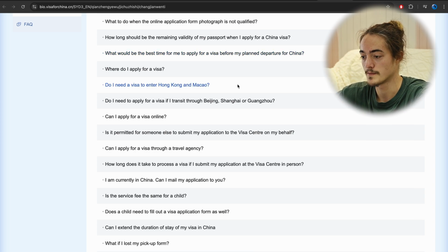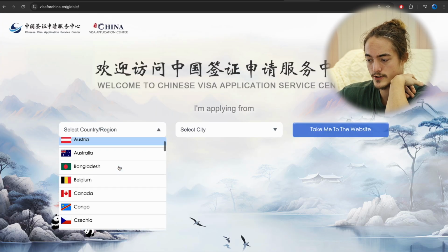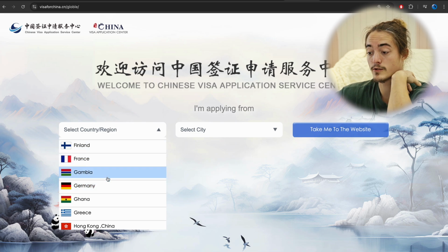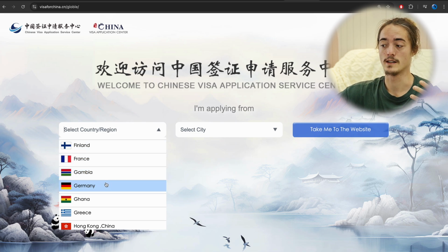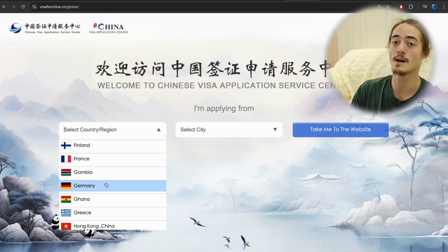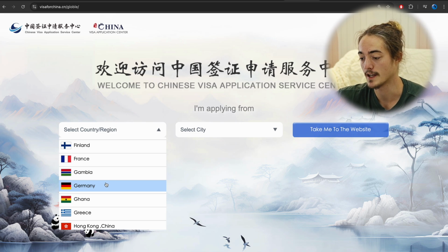You have to do it in person. Yes, if I would have been in my home country in Germany, I would just select Germany and then your city. But because I applied from another country than the country of my original residency, there are also some special rules that may apply, but I'll talk about it in the application process.